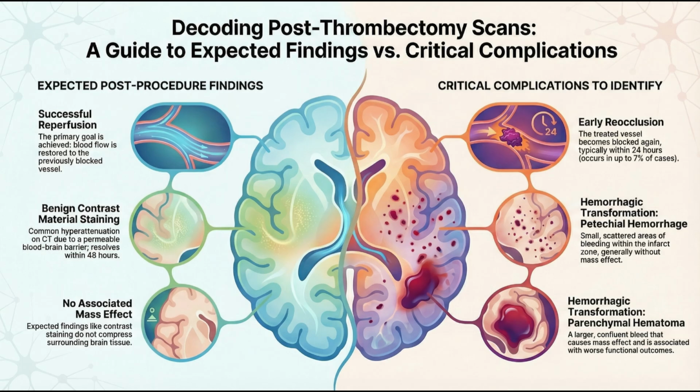So first, a really quick recap on eligibility. The core criteria from those big trials are: one, no evidence of a pre-existing hemorrhage. No bleed to start with. Exactly. Two, they have to present within that 24-hour window. And three, they have to have a targetable large vessel occlusion. We're talking about the major highway arteries, like the internal carotid or the M1 segment of the middle cerebral artery.